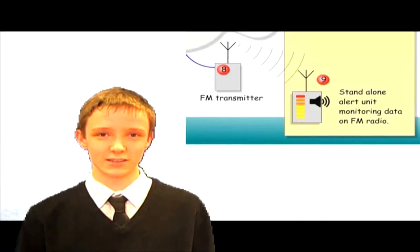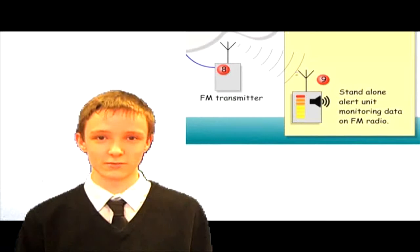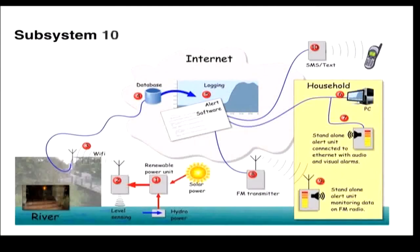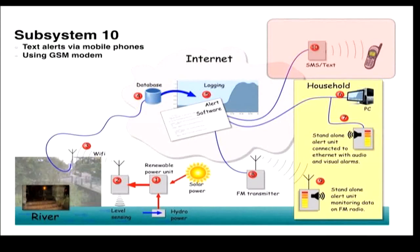I've been helping design the interface for the units that are going to sit in people's homes, and I've also helped to assemble the prototypes for them. Subsystem 10 was to be the generation of SMS text messages. In the end, this was done with a standalone GSM modem connected to a single float switch.